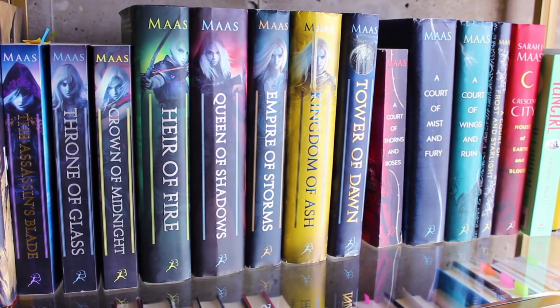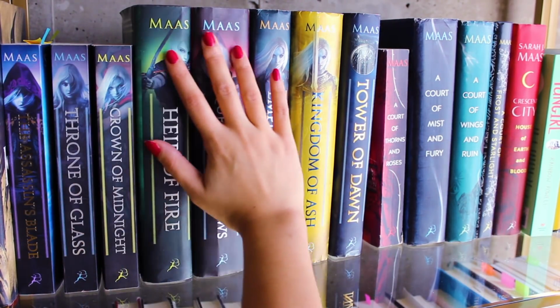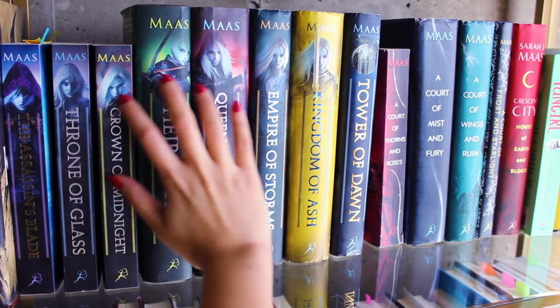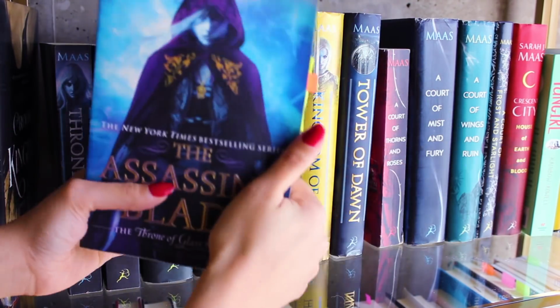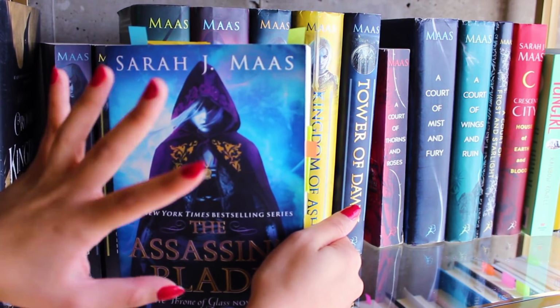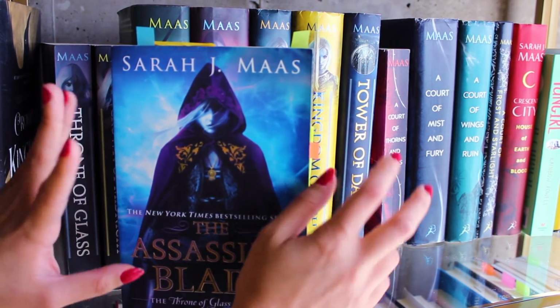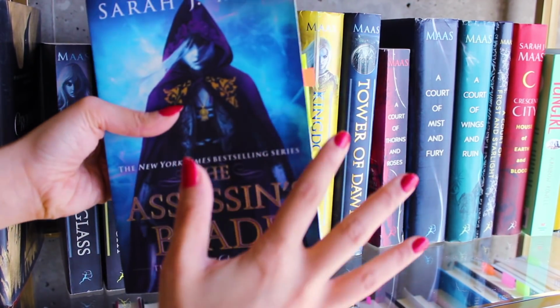Okay guys, the last section of this top shelf is dedicated to one person and one person only. All of my Sarah J. Maas books. I have the entire Throne of Glass series. We'll start with the novella bind-up, which is The Assassin's Blade. You have to read this, okay? If you're going to start the Throne of Glass series, I know the novellas are kind of seen as optional, but just do yourself a favor and read it because this is just a book in itself and it's amazing.